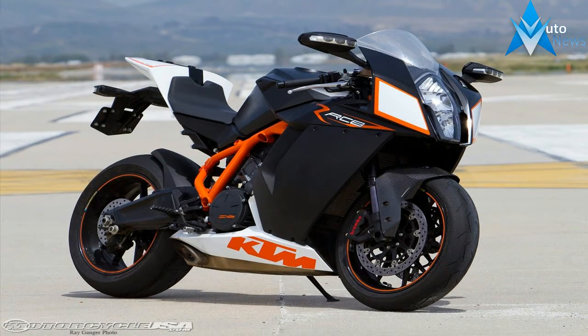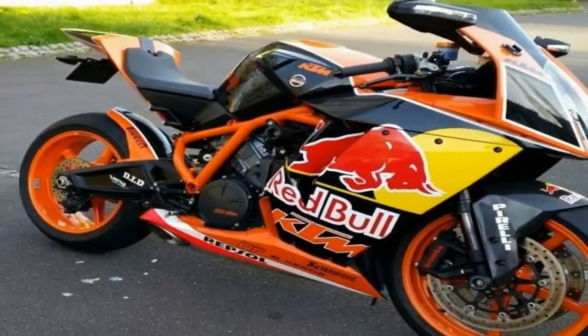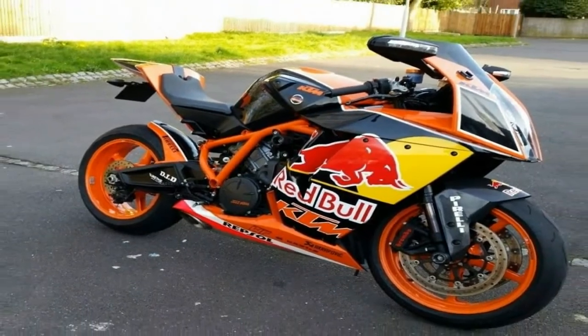Hit the jump for more information on the KTM 1190 RC8R.